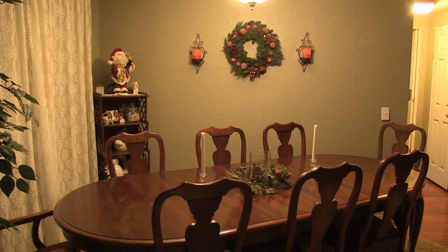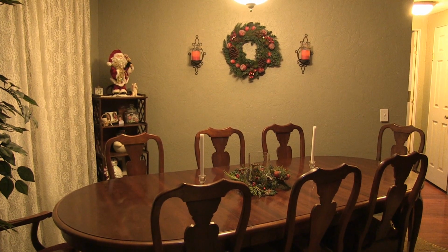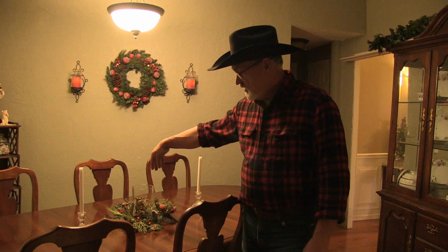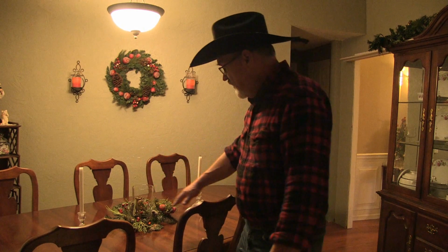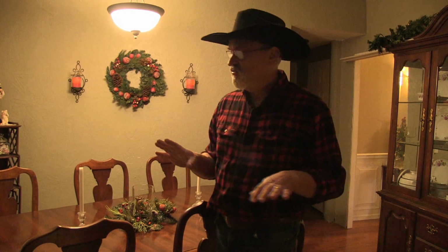Also, this wreath hanging on the dining room wall, I paid $9 for that wreath, again from Goodwill. The candles you see on each side of the wreath, those came from Hobby Lobby, and they were $5 a piece. And the table centerpiece, part of it, the deer inside, I got for free from an estate cleanup. But the wreath, the place setting, I purchased from Walmart last year, and I think I paid $9 for that.